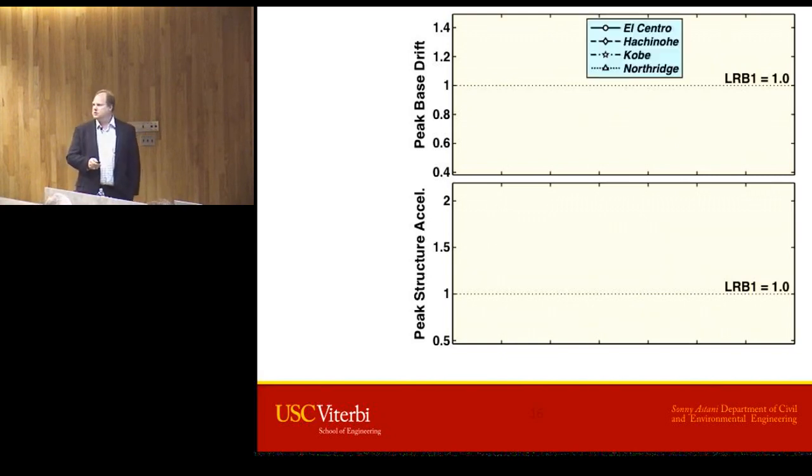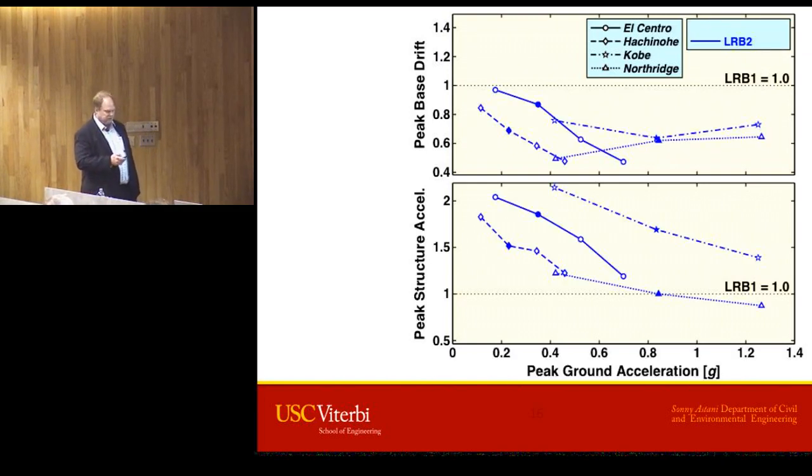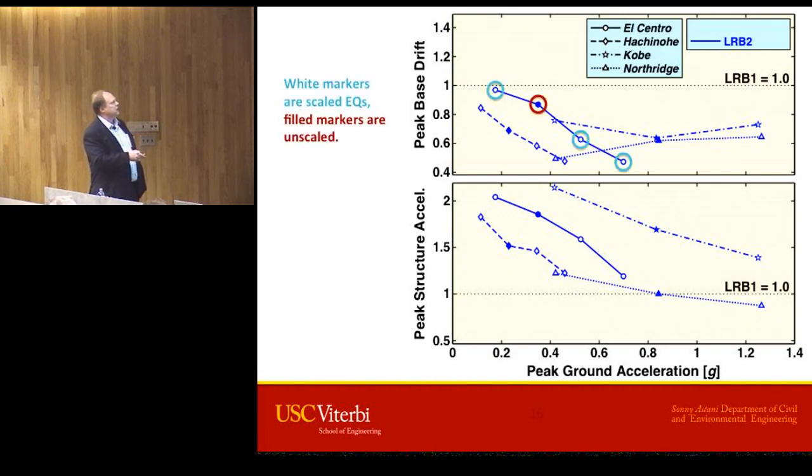And we're going to scale them to different levels, different peak ground accelerations. And what we see for the lead rubber bearing design, this, for example, is the El Centro earthquake scaled. Here's the 1 times El Centro, half, 1.5, and 2. And what we see is if we use the stronger lead rubber bearing design, we get reductions in the base drift, but we get fairly large increases in the superstructure motion. Basically, what we're doing is making the structure more fixed base, which kind of defeats the purpose of using the isolation.